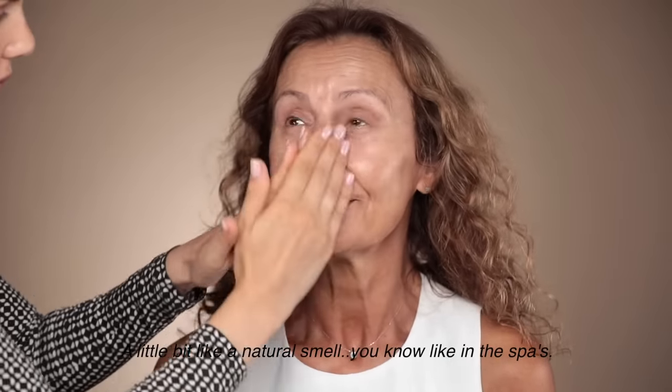Next is this lip treatment from Tata Harper.